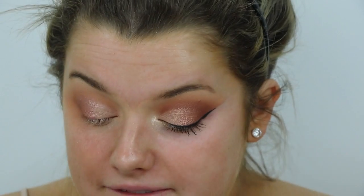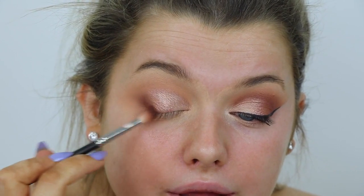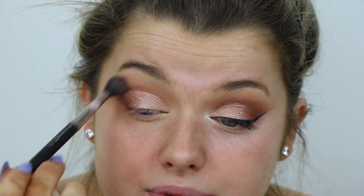Girl, yes. And then finally, I'm just going to take this pinky dark brown to tie everything together and give the outer corner a bit of depth. Just buff that in on literally the outermost part in inwards motions, just lightly up into the crease. You guys know I like to go back in with my previous brushes, make sure everything is blended together.